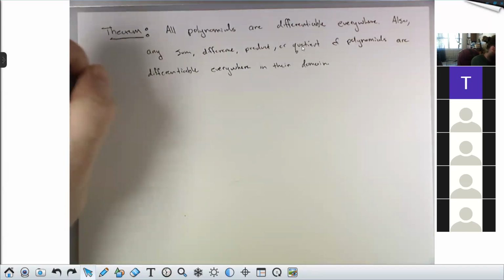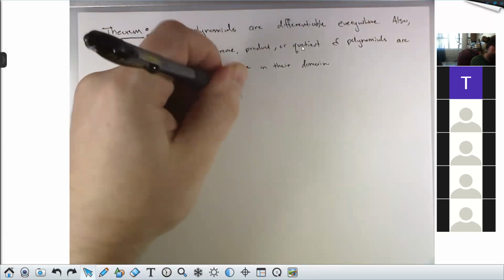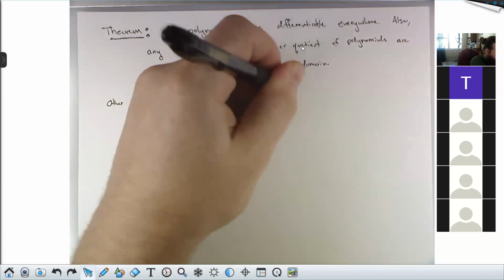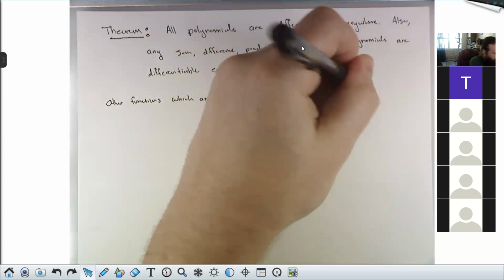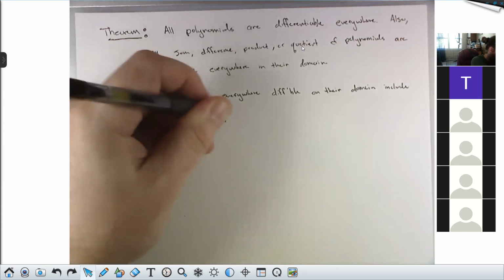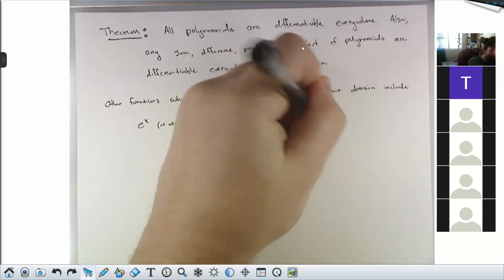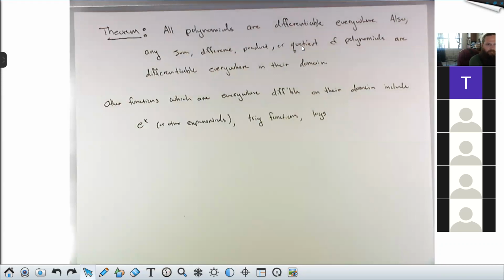Other functions that are differentiable everywhere on their domain include exponentials, trig functions, logarithms, although we haven't worked with those yet. And again, any sort of reasonable combination of these. So if you take an exponential and a polynomial and add them together, that will be differentiable everywhere. Or if you take a rational function and add that to a trig function, that will be differentiable everywhere that it's defined, that sort of thing.